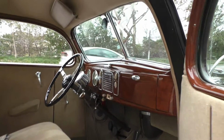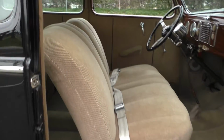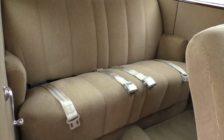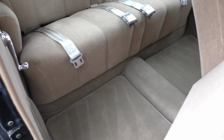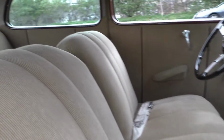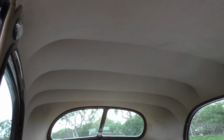Seat belts front and rear. We'll get to the back seat here for you. So you're looking at a Jenny seat. Threads are nice in this car. Seat belts in the back for the grandkids. Just tons of room for a passenger. Look at all that foot room in the back. It has a neat little vintage fire extinguisher back here on the floor. So really just a nice retro rod. It looks old and it's got retro horsepower.